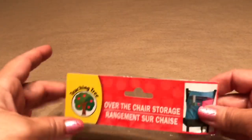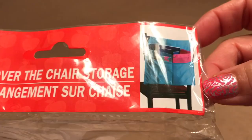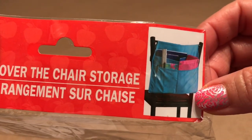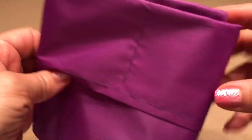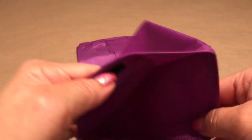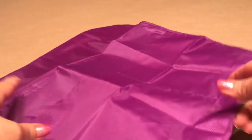Is this, I don't know if you remember, the over the chair storage bags. I actually bought two when I bought this one. I bought a purple one and a green one. This is the purple one. Now, for $1, I don't expect a lot, but sometimes you do find quite some good things at the Dollar Tree. Some name brands and stuff.